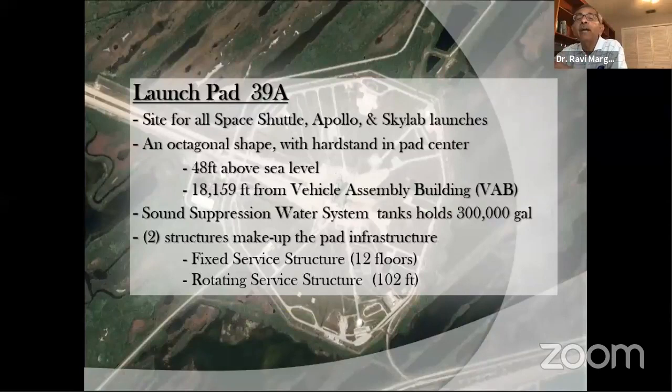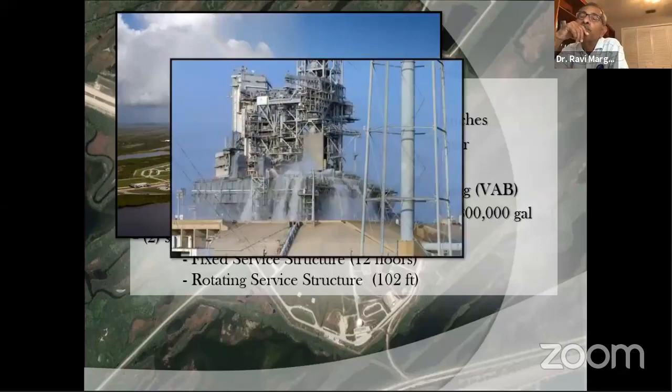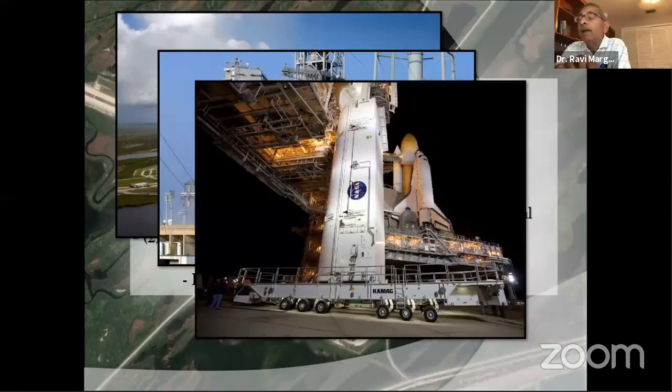So this is the launch pad. How do you react to almost 3.5 million kilos of thrust? You have to have a massive amount of concrete. This is the water system. When the Swades movie shooting happened at Kennedy Space Center, we did the water deluge system for them. This is a payload coming, and the payload will be inserted in the rocket.